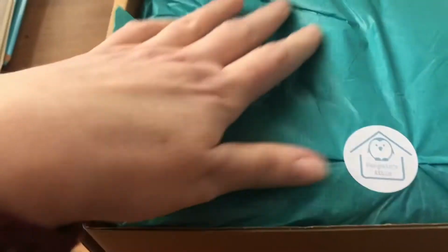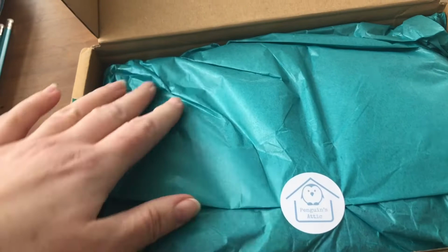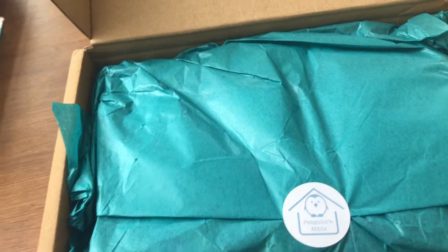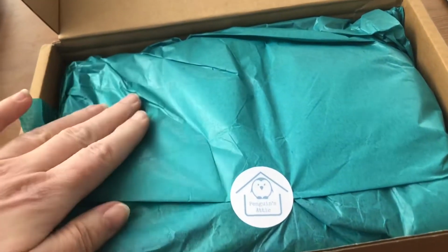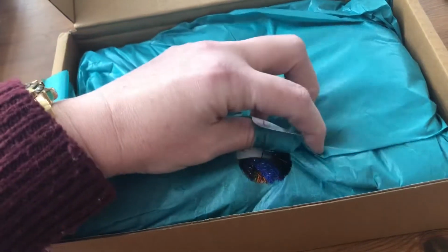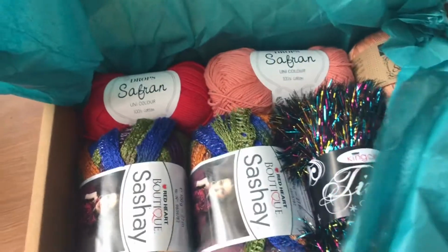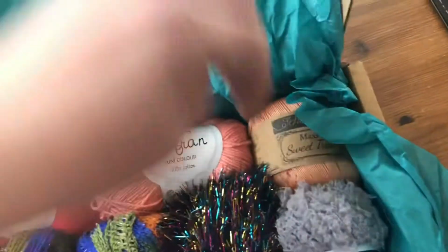We now have what feels like it's really full. Now I was hoping that I'd get a nice selection of yarns. I have a crochet blanket in mind that I would love to make, but this feels like lots of little balls of yarn. So let's see what is actually in here. Oh, it's not lots of little balls. Oh wow, that is a really random collection.